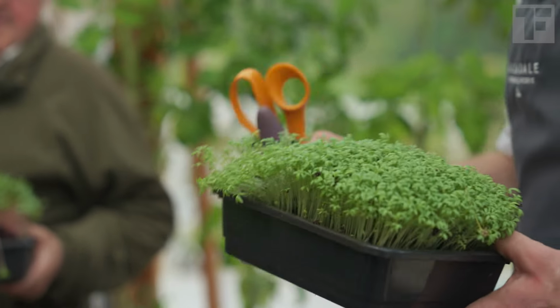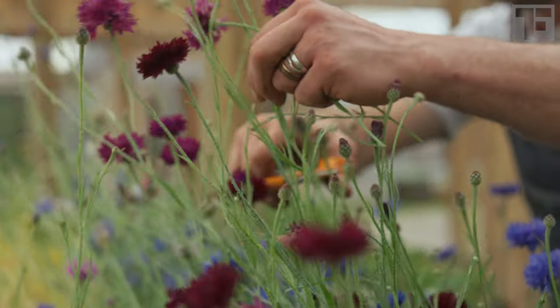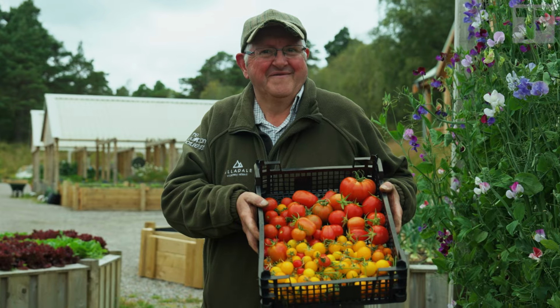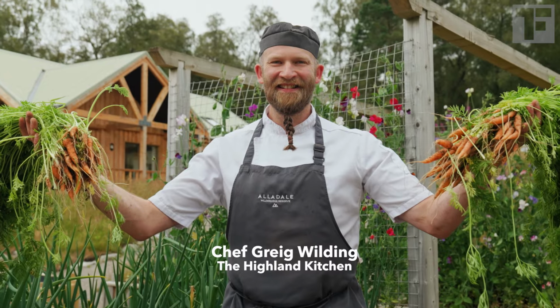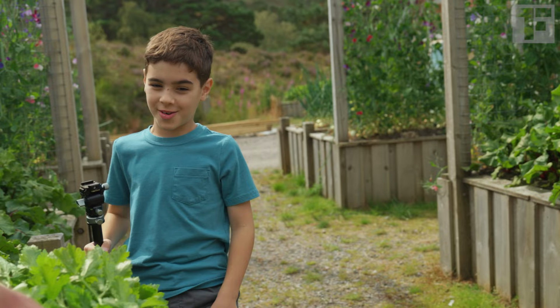Aquaponics is a symbiotic relationship between fish and plants. The fish waste creates nutrients for the plants, and in turn, the plants purify the water. That means food grown without any chemical fertilizers.